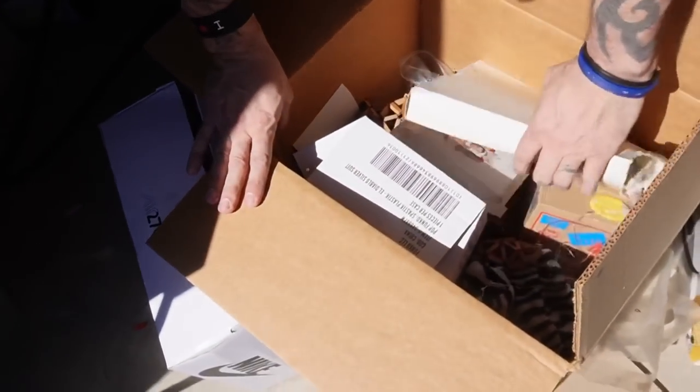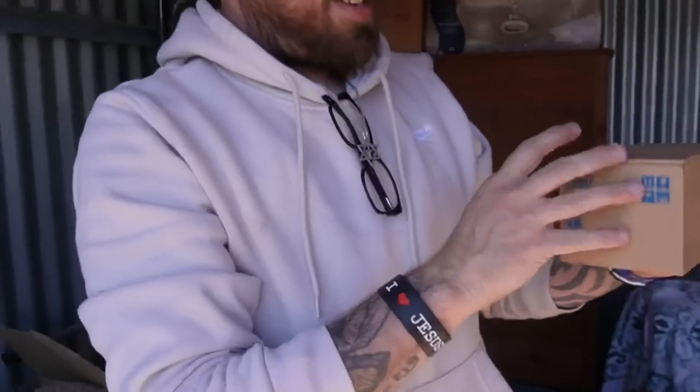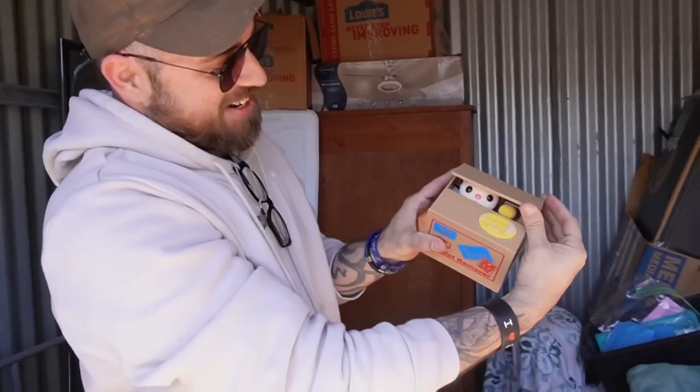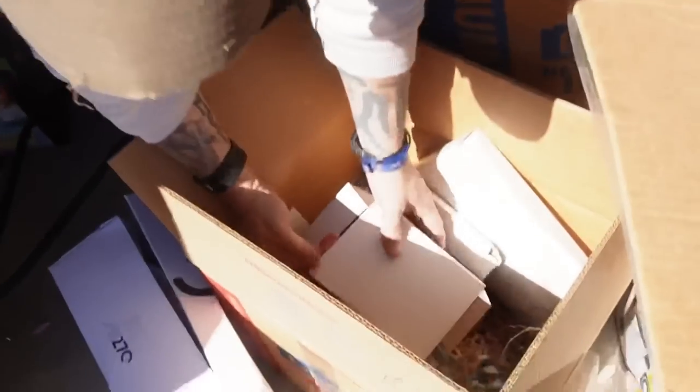All right, let's see. Oh, this is one of those banks. You know where those come out? The cat comes out and grabs his paw thing. See his paw? So you put the quarter right there and push the button, and the cat comes out and steals your quarter. I love those. Okay, let's see what's down in here.